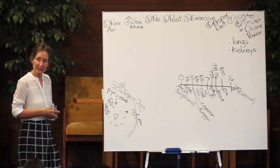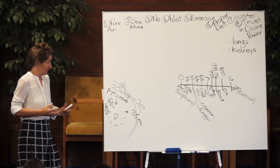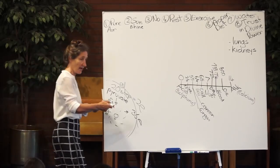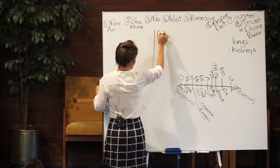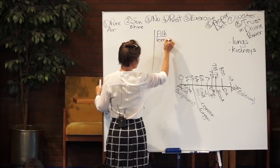But what probably affects the acid-alkaline balance more than anything else that we do really is the food that we eat. So I'm going to make a list of alkaline-forming foods, and I'm going to make a list of acid-forming foods. The most alkaline-forming food that you can put into your body is the lemon.